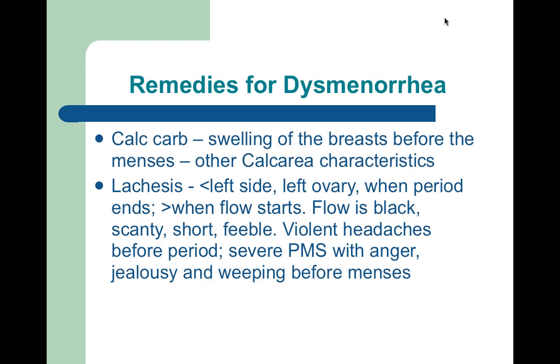So, lachesis is a left-sided remedy, worse on the left side. And I was taught early on that a left eye hemorrhage is lachesis. A right eye hemorrhage is crotalus horridus. So left ovary. That would be a keynote. You know, dysmenorrhea, worse on the left side.